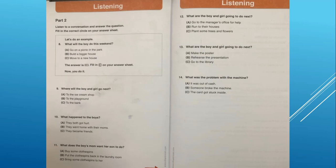Where are you going? I'm going to the bank. Why are you going there? I'm going to make a deposit of my weekly allowance. Would you like to come with me? Okay. Where will the boy and girl go next?